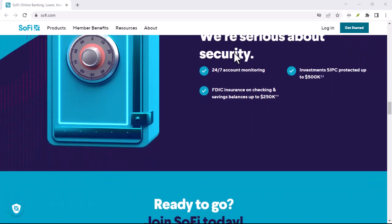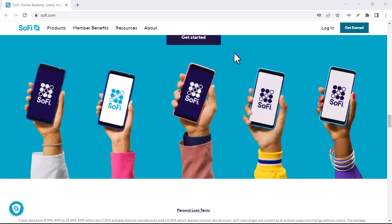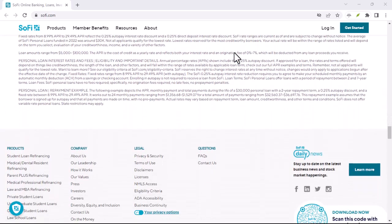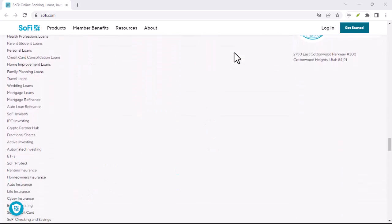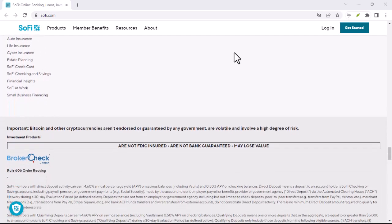SoFi Invest. Investment fees. SoFi Invest is a commission-free platform, meaning you don't pay a fee when you buy or sell stocks, ETFs, or mutual funds. Other fees. While there are no transaction fees, SoFi Invest does have some other fees to be aware of.